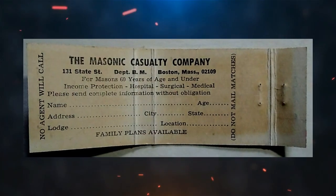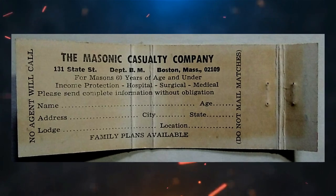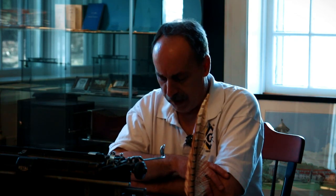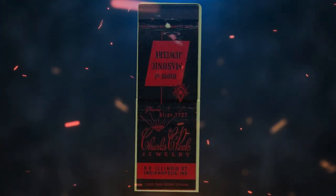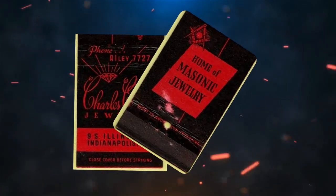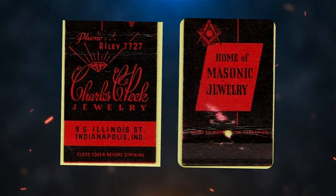A number of fraternal organizations had these insurance companies, and ours, I believe, was called the Masonic Casualty and Insurance Company. They advertised on them. I found one from a jeweler's business that actually advertised that he carried Masonic jewelry.